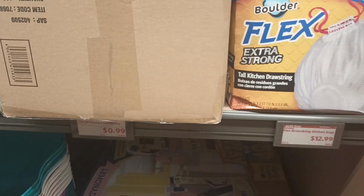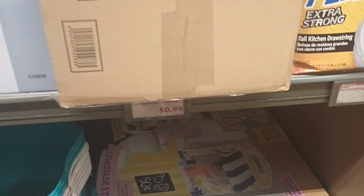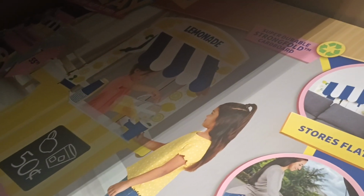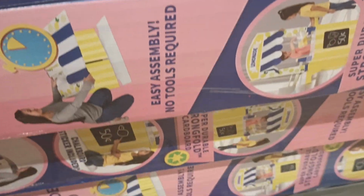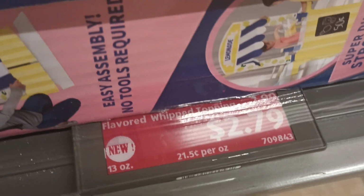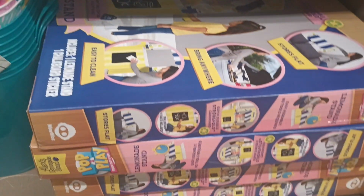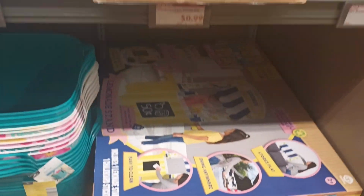Y'all, look at this thing. I know this a lie. I know this wrong. Look at this, y'all. See this lemonade stand? See, this how you know when they be working fast to be moving stuff. This whole lemonade stand. Y'all see all that? They got that thing down there where it's saying $2.79, even though it's saying flavor whip topping. Somebody gonna come in there and they're gonna get that for $2.79. Cause they're gonna say that's what they put it at.